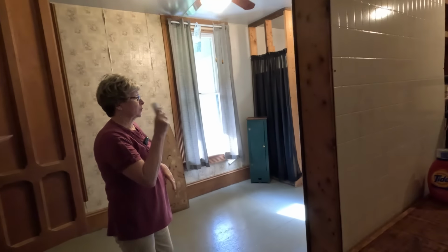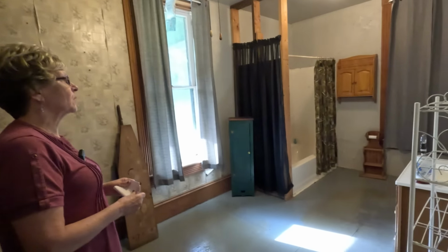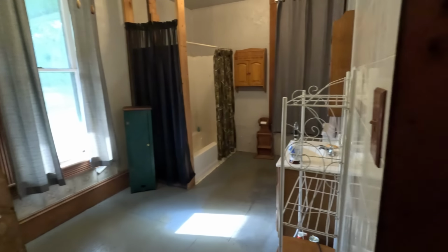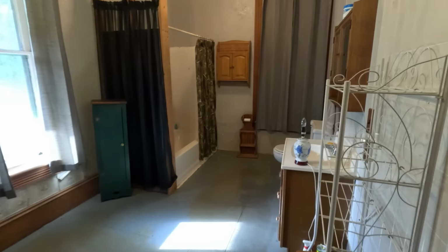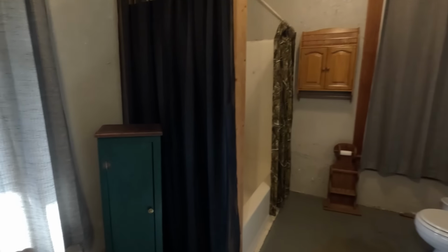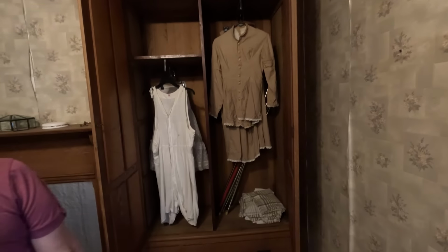Did my brother put this divider in? Yes, he put in the indoor plumbing, and put the room in. Well, we had plumbing, but it's through the summer kitchen and back that way. So he just roughed it in to make it a little more convenient. Oh, there's some old clothes. Yeah, those were things I found too. Wow.